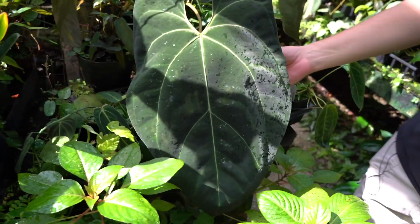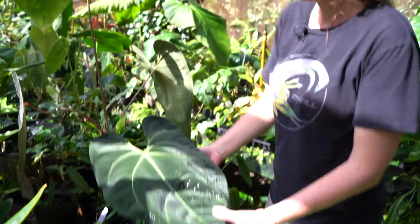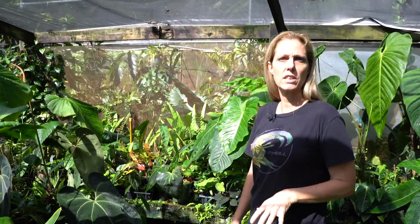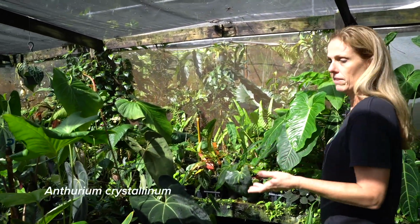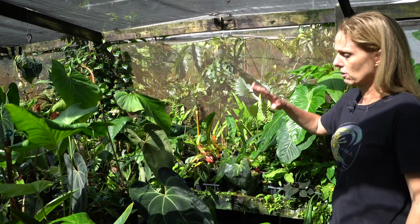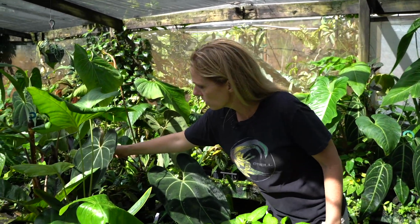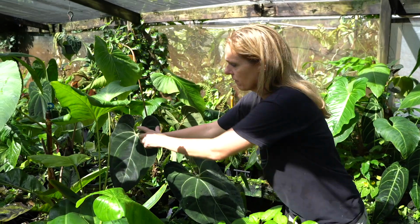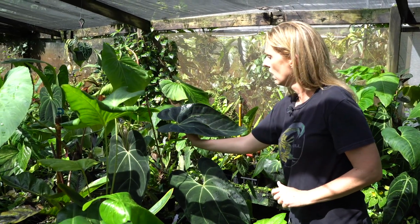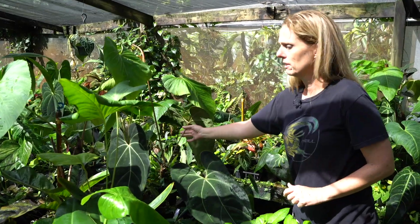This is a really nice Anthurium. Actually, Dr. Croat said that this is probably the type specimen for crystallinum, which looks so much more different from what we consider to be crystallinum, but it's absolutely gorgeous. These black leaves, and they've got a red sinus here. The new leaves, that's a nice one. The new leaves are just really phenomenal.